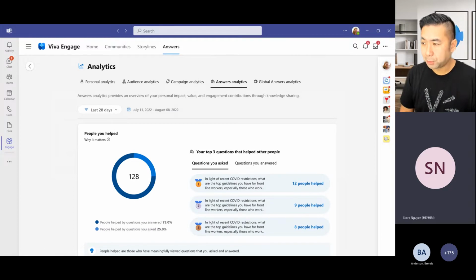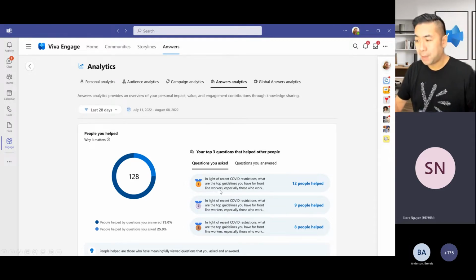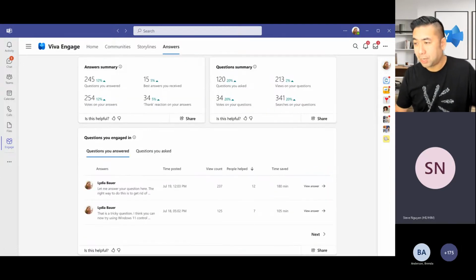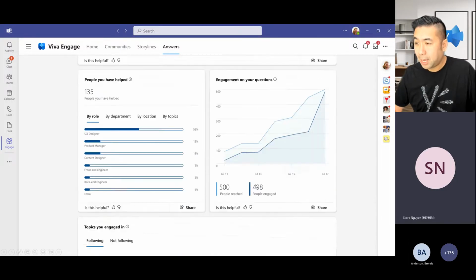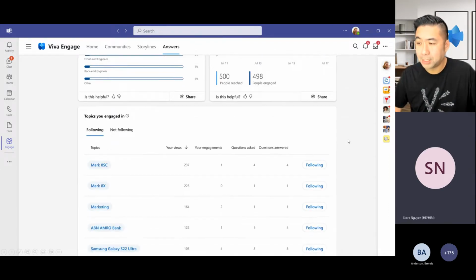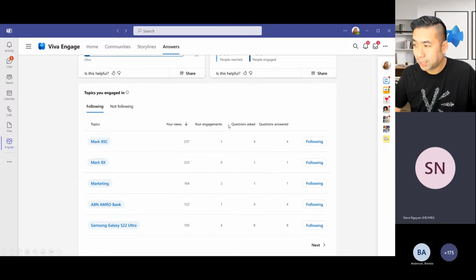Again, just like the other areas, we want to provide a set of analytics to help you understand the efficacy of having a platform like this. How many people are you helping? How much time is being saved within your organization? How many questions have you answered? How many have you participated in? What are the most engaging questions that you've participated in? Again, understanding your role, your contributions, where you're helping other people in your organization. I could see taking a screenshot of this and including it in your performance review as a way to demonstrate your role in the organization. What are the different topics that you're engaged in?